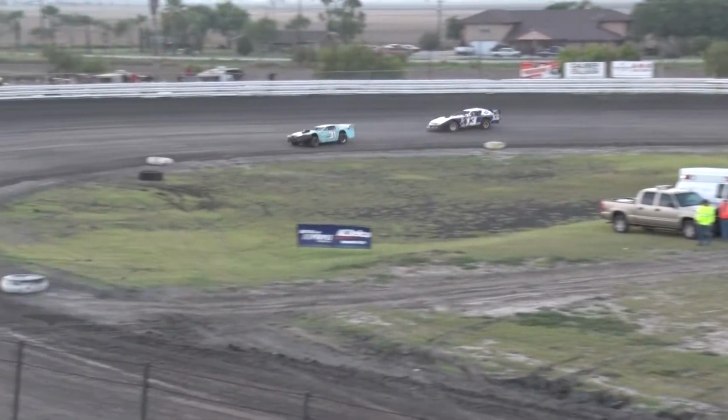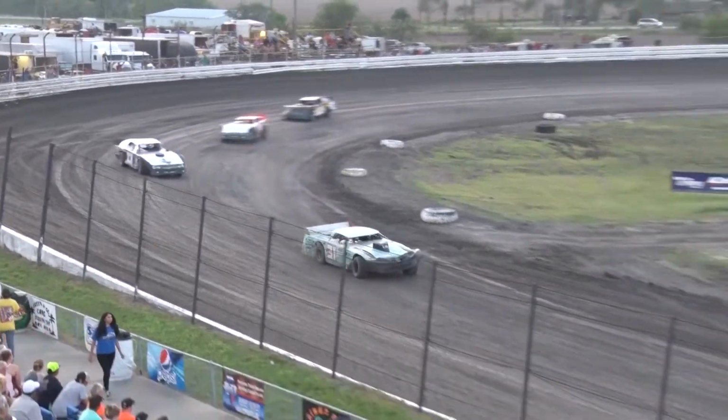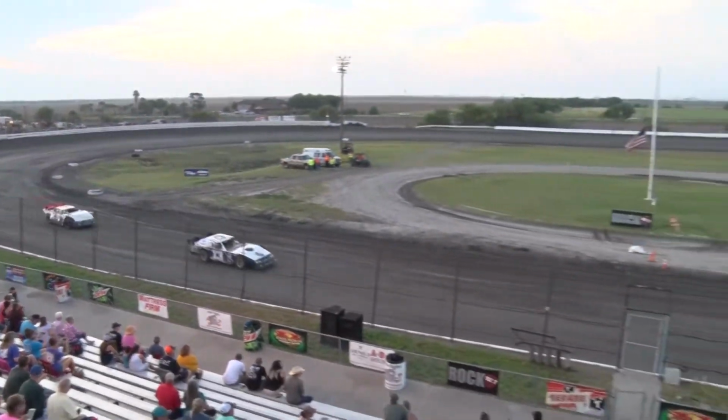Here comes Howie Marks, though, trying to close the gap and take over that third position as Bill Stevens leads lap number three. Pete Arce trying to run him down in second spot.